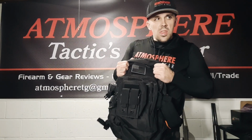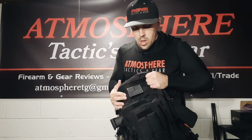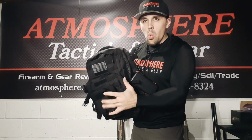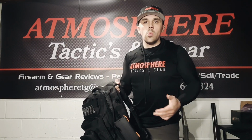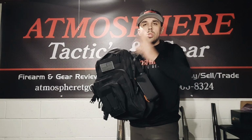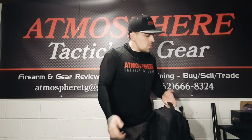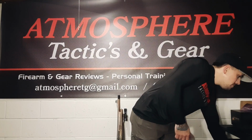One big thing to remember is, even though you may have a larger bag, don't stuff it full of tons and tons of stuff where it's going to add more weight. You want to have some room to play around with. If you're on the go and you need storage, you can still store stuff in this bag. Don't pack it full to the brim. Just a little tip for you guys.